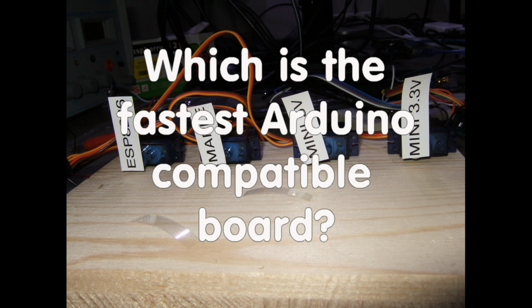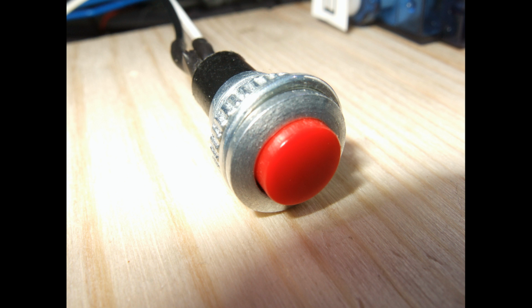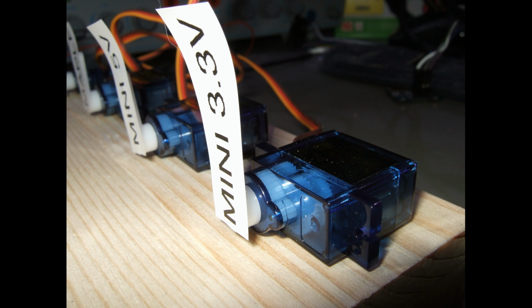Which Arduino compatible board is the fastest? And which needs the least energy for the work? You will see the first race between boards in the below $10 class. The race is started by a start button and finishing flags show the winner.